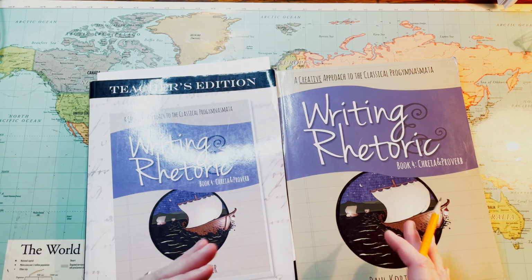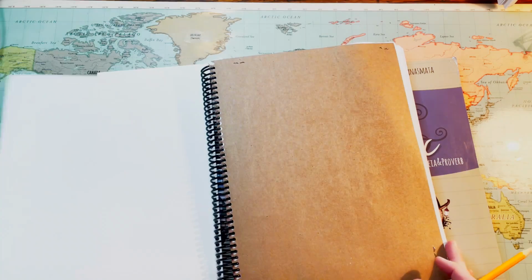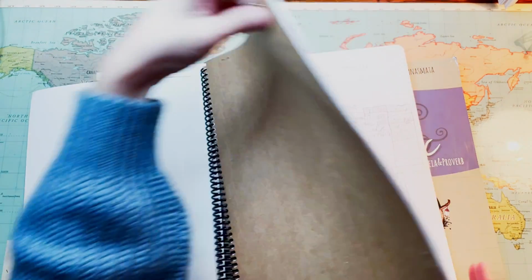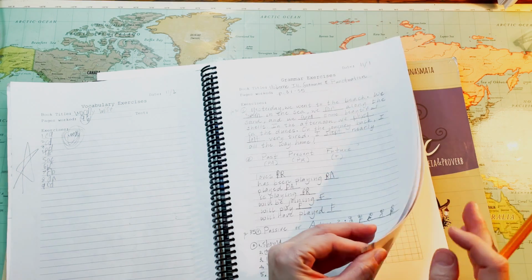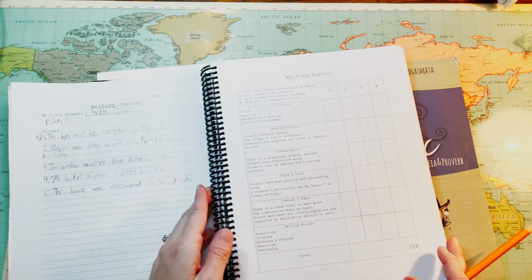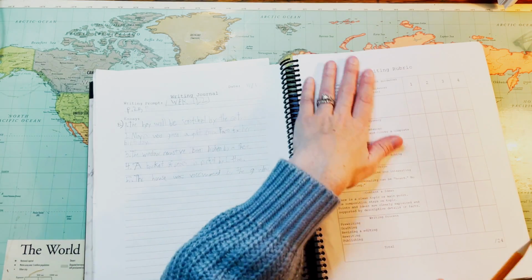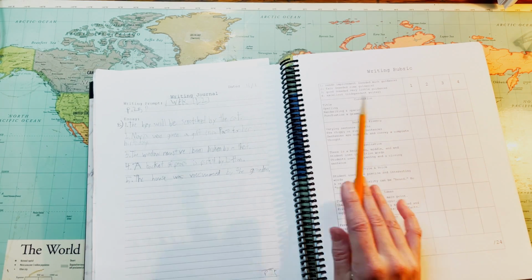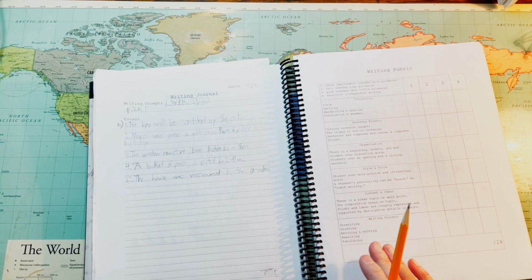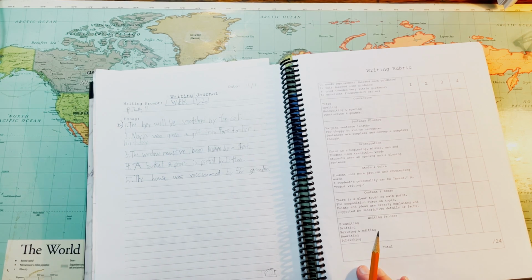how to give feedback. How am I giving feedback? Okay, so for Everett, he's using one of my everything notebooks, and there is a page every day for writing. There's a writing journal page, and there's a writing rubric included with it. So you could make your own rubric or your own list of things to check for if you're using different resources. But you want to give them some feedback on their writing.